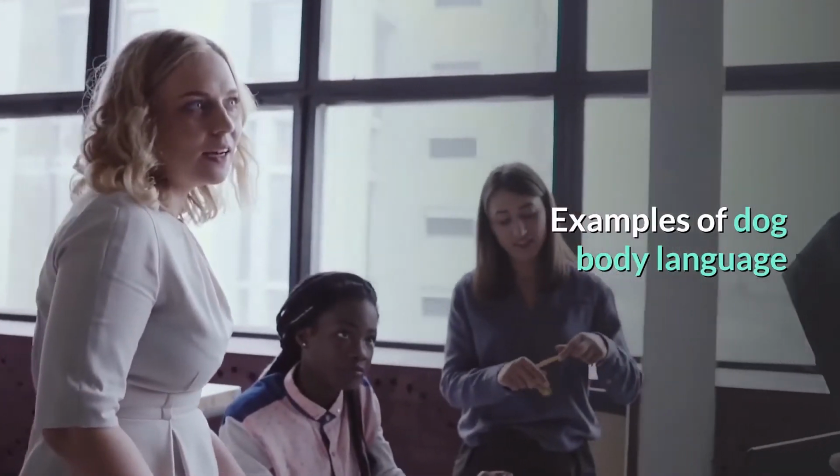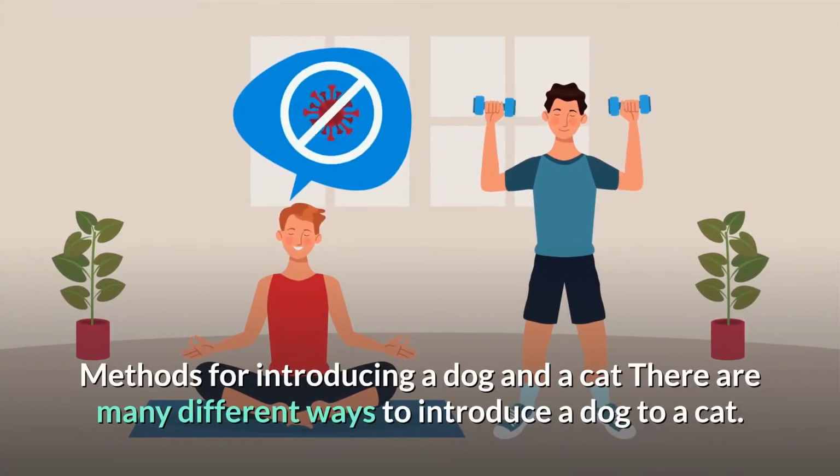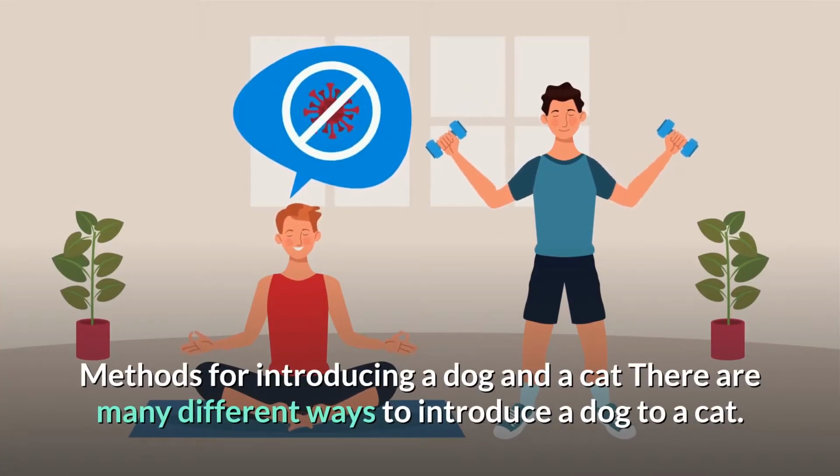Examples of dog body language. Methods for introducing a dog and a cat. There are many different ways to introduce a dog to a cat.